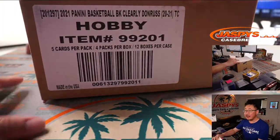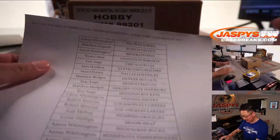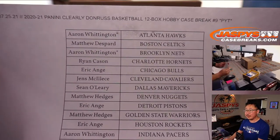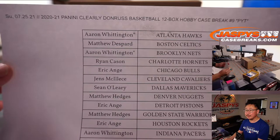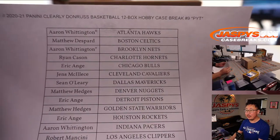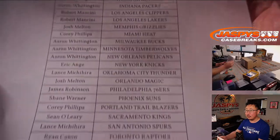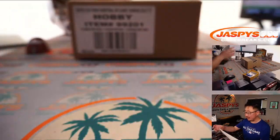Here's the case right here, Clearly Donruss, 12 boxes. And here are the list of people who bought their spots. Appreciate it. Sold it out straight up. Aaron with that double last spot mojo got the Hawks and Nets. And one order at the end. There's everybody else. Thank you.